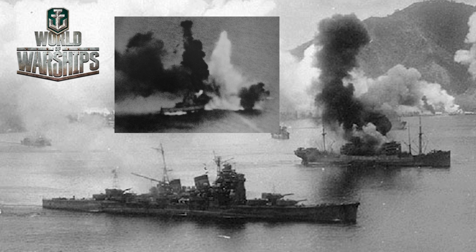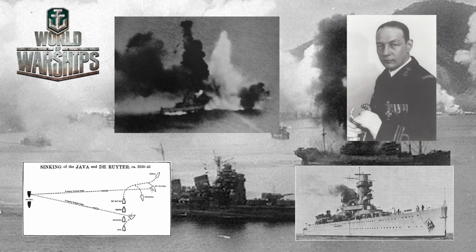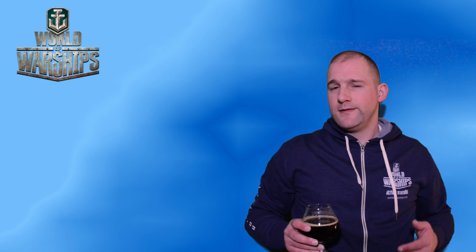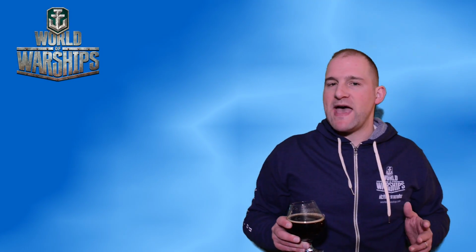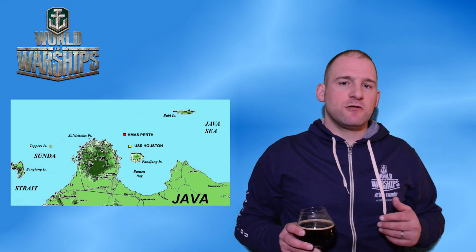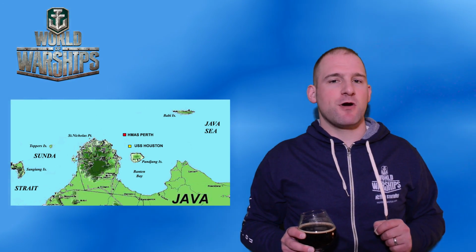Dutch Rear Admiral Karel Doorman was killed in action when the HMAS De Ruyter was sunk on February 28th. Following old naval tradition, Doorman opted to go down with the ship. Now, another smaller battle actually happened during the Battle of Java. This would be known as the Battle of Sunda Strait, and included the USS Houston and the HMAS Perth.